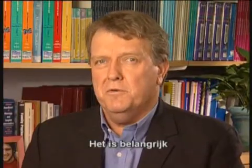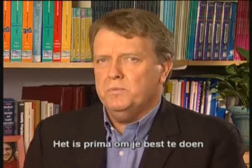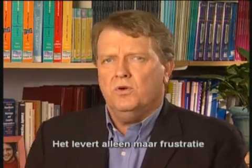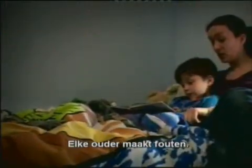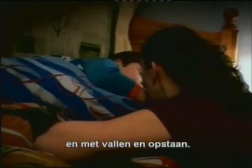It's also important for parents to have realistic expectations of themselves. It's fine to want to be a good parent, but to aim to be a perfect one is not realistic. It's setting oneself up for disappointment, frustration, and for lots of hassles with our children. So be realistic. Every parent makes mistakes. Most mistakes are minor, and most people have to learn on the job through trial and error.